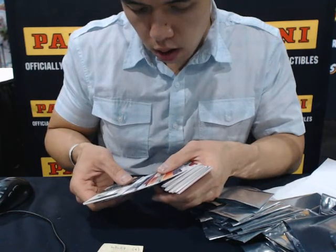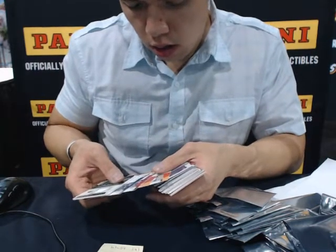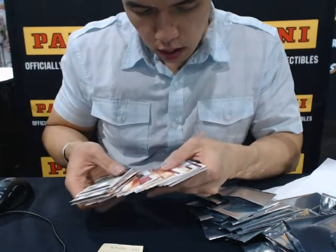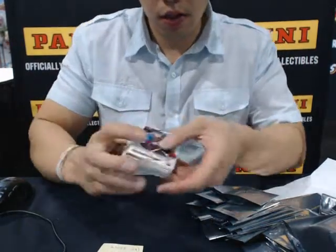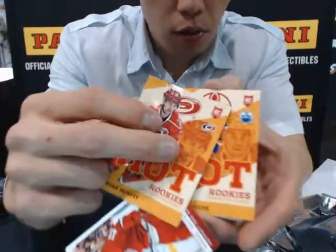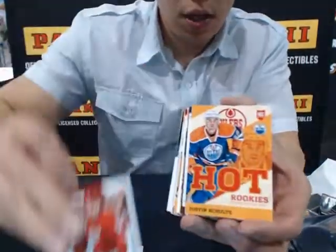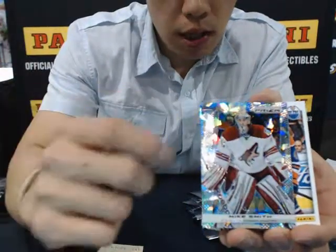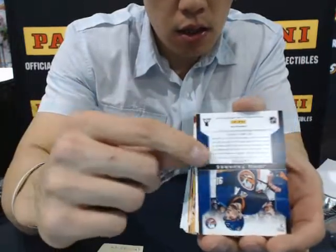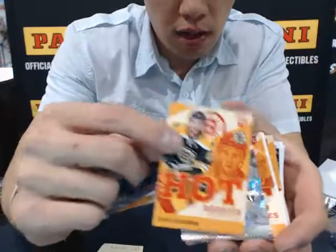Counted out 20 packs. That's 10. Yeah, there's about 30, 40 cards there. So good luck, Howard. Nathan MacKinnon, Brock Nelson, Ryan Murphy. Pavel Datsyuk, Justin Schultz, Mike Smith out of 30, Taylor Hall, Peter Mrazek, Brendan Shanahan. We got Cracked Ice of John Tavares, Ryan Spooner. Oh, crap.